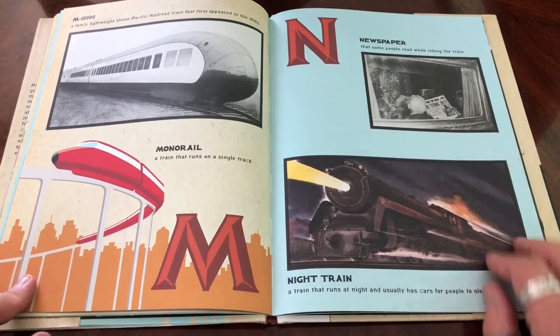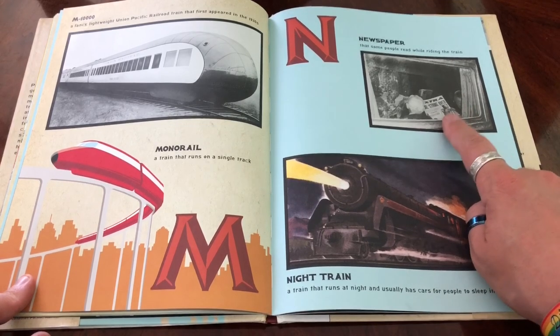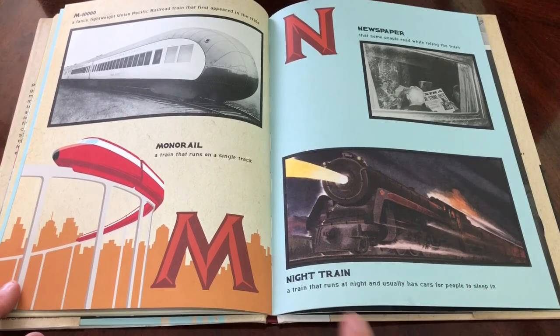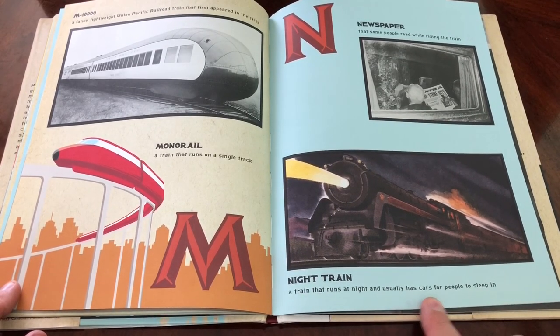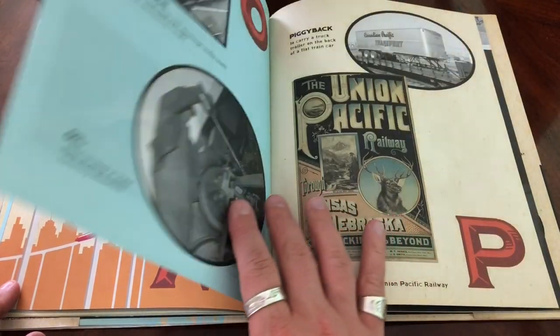N is for newspaper that some people read while riding the train. That guy has a newspaper. I can see the headline. N is also for night train, a train that runs at night and usually has cars for people to sleep in. You can even sleep in a train.